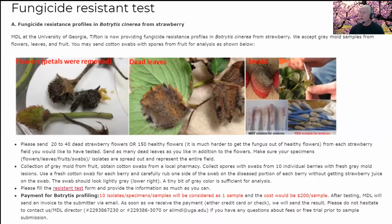The other way you can do this is to send swabs, and I'll show you another example of this in a minute. You can take Q-tips or basically any kind of swab and just take a very light rub on a strawberry where the botrytis is. You don't want to dig it into the plant or into the actual fruit because that's just going to be a mess. So you're just rubbing spores lightly onto the swab itself, and that's what you would send.